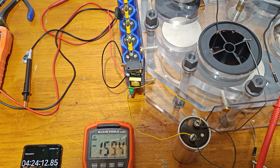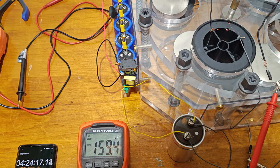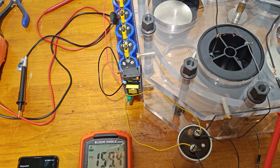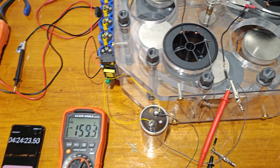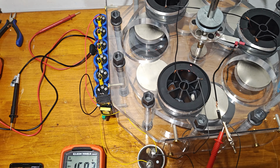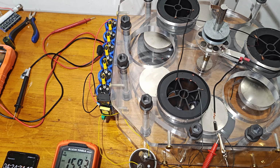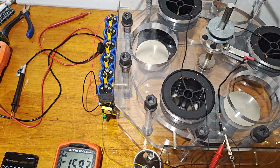Now, the thing to work on is to get rid of the back EMF on the coil, which is Lenz's law, which is going to be really hard to get rid of, if you can, which probably can't because of the laws of physics. But yeah, I'll leave this as it is now. I've got a lot of work to do on this motor and my ideas on it.